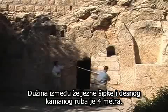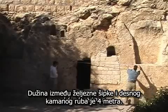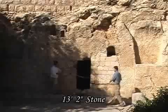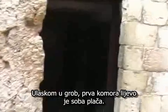Measuring the distance between the iron rod and the stone ledge to the right, the distance is 13 feet. This would be the size of the extremely large rolling stone. As we enter the tomb, the first chamber to our left is the weeping chamber.